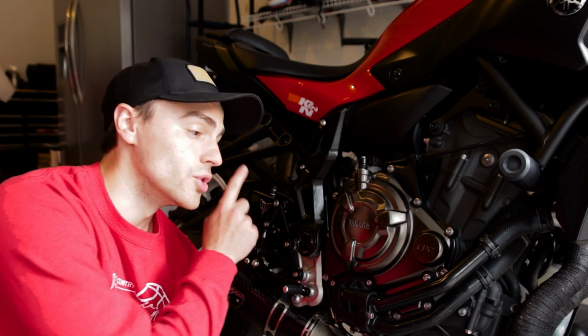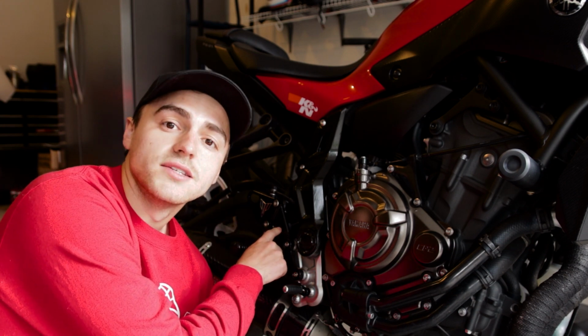Just make sure you Loctite the heck out of these bolts so they don't come loose. Other than that, I like them. They're comfortable.